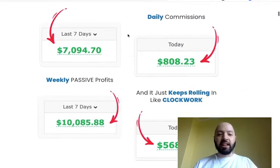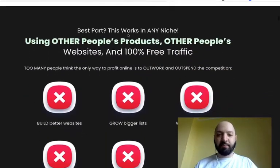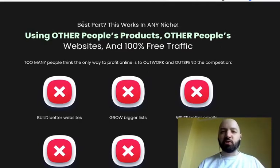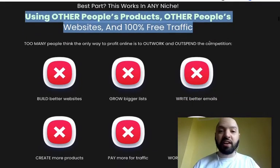Right, and here you can begin to see some of the monies that they're earning with this software, Jacked ATM. Now, what's really interesting is with this software, and you'll understand what this means in a moment. At the moment, the language on the sales page is a little guarded, it doesn't quite reveal what it does, but you'll be using other people's products, other people's websites, and 100% free traffic to power this software.